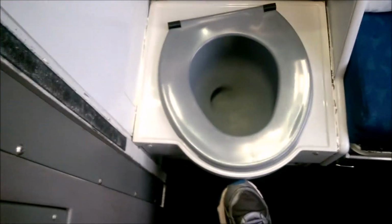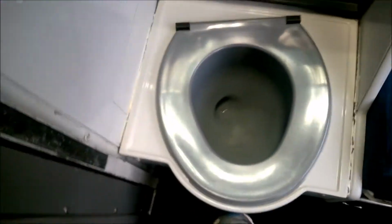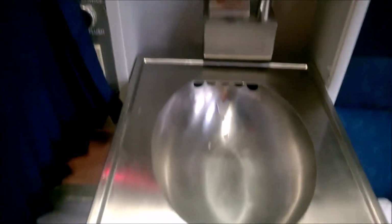It is an actual toilet. I thought, okay, it's probably just an old thing not working. Oh no, it works just fine. You can go to the bathroom there in your roomette. And then I looked above and I said, okay, folding sink. Pull down to open. So I go to the switch there. Sure enough, there's a lovely sink.